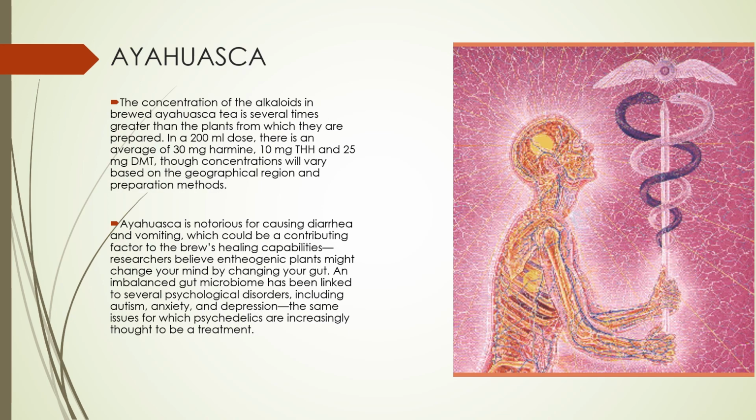Ayahuasca is notorious for causing diarrhea and vomiting, which could be a contributing factor to the brew's healing capabilities. Researchers believe that entheogenic plants might change your mind by changing your gut. An imbalanced gut microbiome has been linked to several physiological and psychological disorders, including autism, anxiety, and depression, the same issues for which psychedelics are increasingly thought to be a treatment.